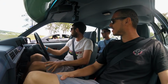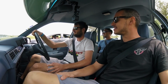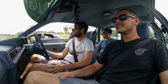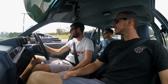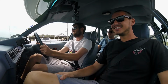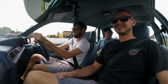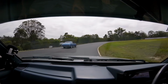Our mate's taking the kids for a drive. It's what these days are about, eh? Wish I did that as a kid. My dad had like a shitty old van and he had a Jaguar once, but that was still slow. Like a V6. Yeah, I think it was. Oh, good on him getting the kids out. Gonna line up against the Toronado.